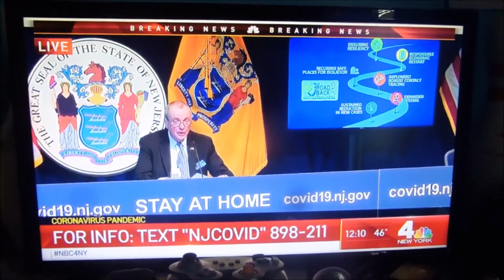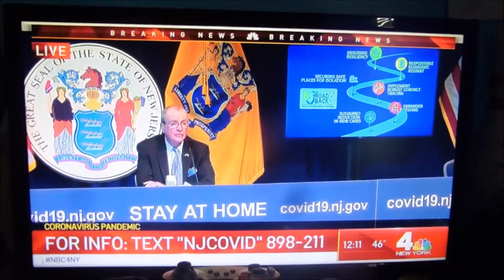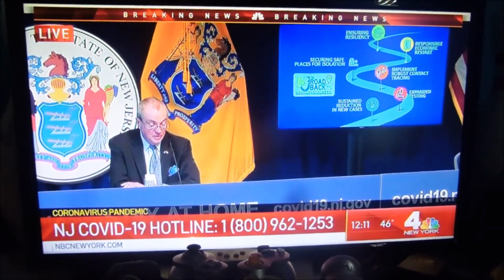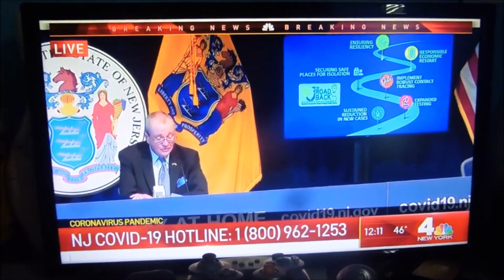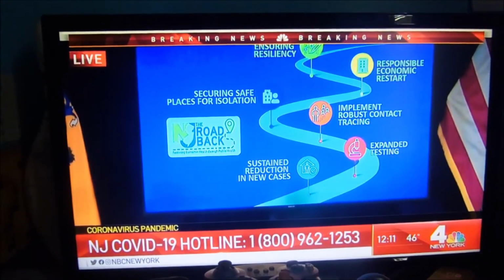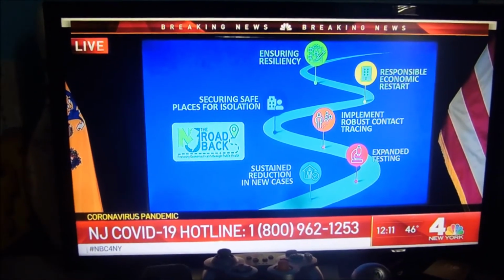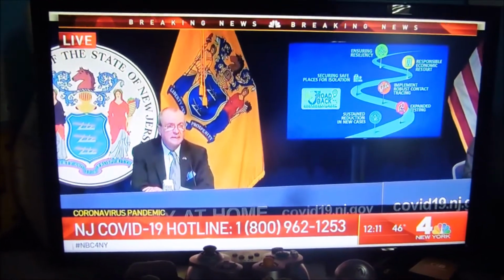Adhering to the first four principles will secure our public health. 1. Following trends of sustained reductions in new COVID-19 cases and other key metrics reflecting a decreasing burden of disease. 2. Expanding testing capacity and speeding up the return of results. 3. Robust contact tracing. And 4. Ensuring safe places where those positively diagnosed in the future can isolate. When we have accomplished these 4 steps, we can move to principle number 5, responsibly restarting our economy to restore our economic health. And finally, to secure our future, we move to principle number 6, ensuring our resiliency. If we follow this road, we give ourselves the best possible chance to succeed in the months ahead.